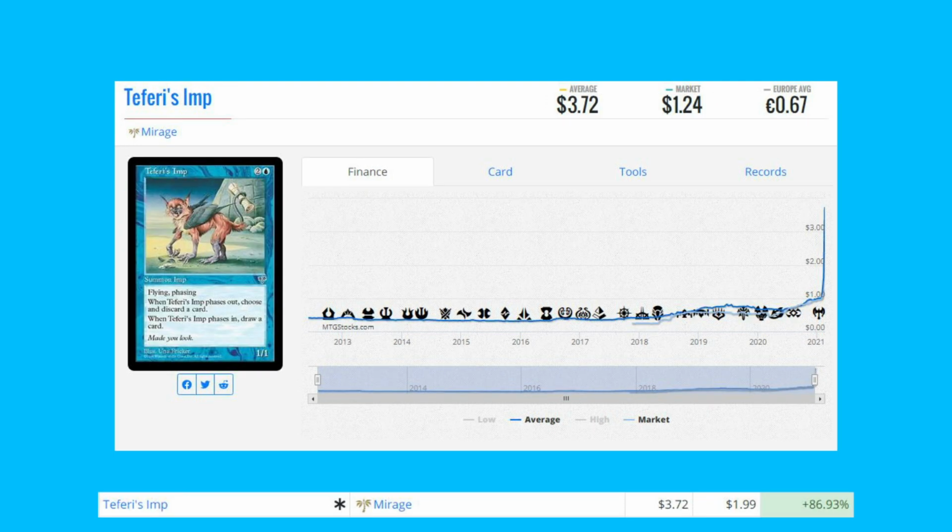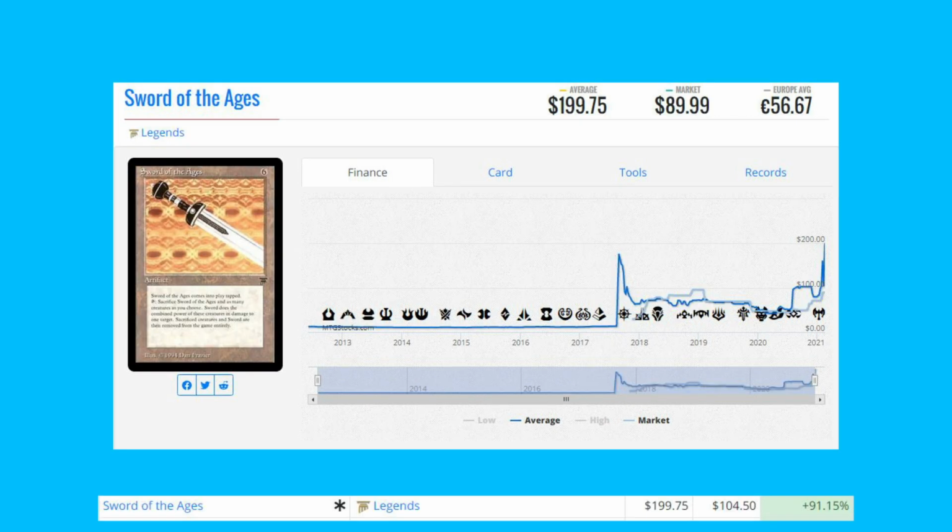Teferi's Imp from Mirage. This is another reserve list card. This is up 86% today, seeing new all-time highs from $1.99 to $3.72, and this is another one of those cards that it's only really going up because of buyouts and scarcity. This is a card that's not seeing any play in any format, no decks at all, as I did some research on MTG Stocks, Finance, and on MTG Goldfish, and there was nothing there.